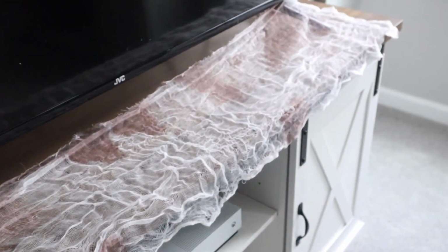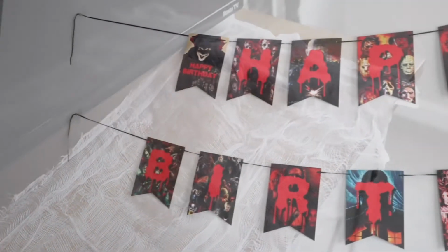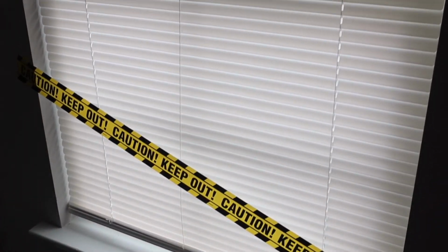So with that, we are finished. This is the final look of the loft. I love how it turned out, and it really looked a lot cooler at night. So I am super happy with it. The boys enjoyed it, and I hope you guys did too.